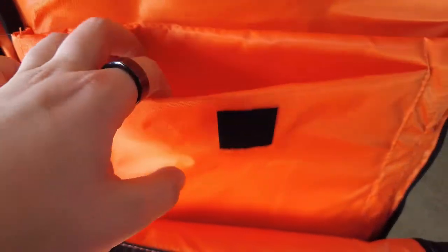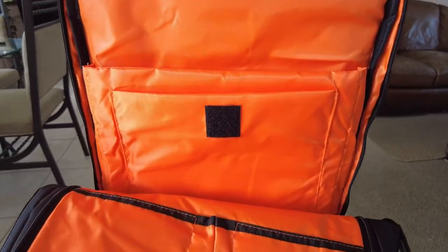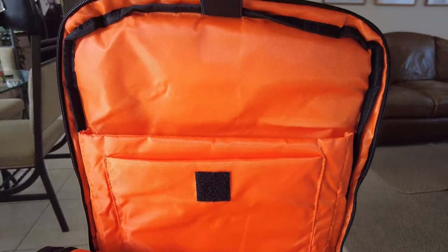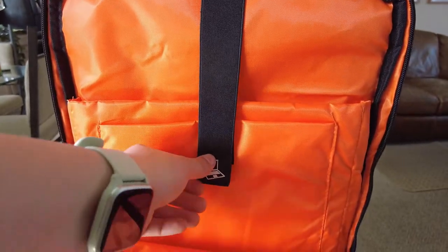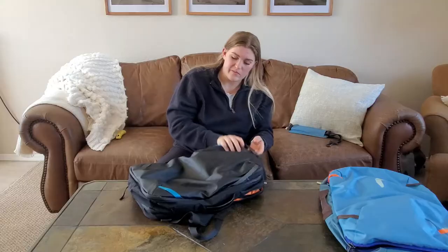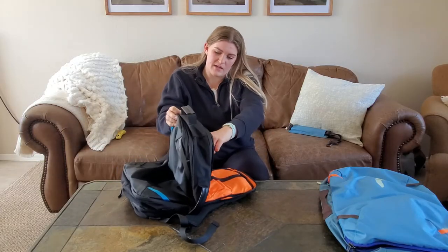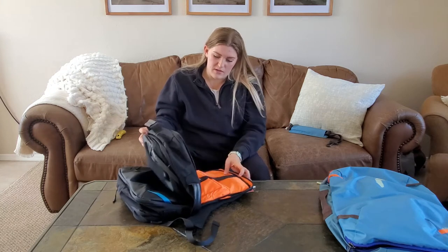And then it also has a front pouch that is pretty deep as well. It goes down to about here that you could put any other tablet or something in, maybe a Switch. This generally is just a good flat place if you have clothes that you want to keep more open instead of being completely folded. And then it just has some additional pockets in here, maybe for cords or anything like that.